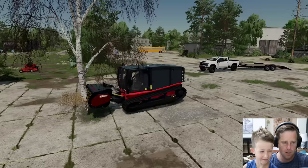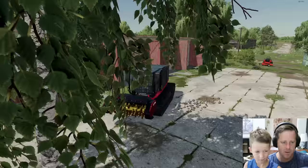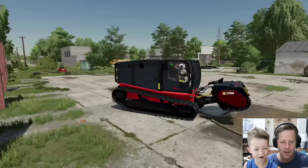Oh, yeah. Look at it. It just eats it up. Look at that. Let's get this tree, too. That should be the last one. And stop. There you go. Look at that. It just munches. Falling on you. It just munches that tree right up. It's falling on you.